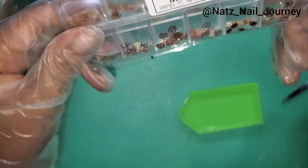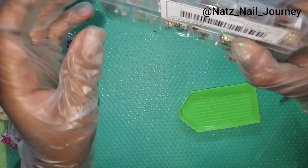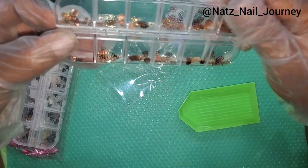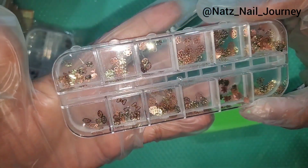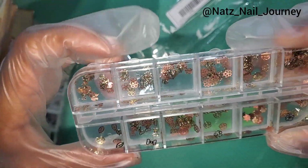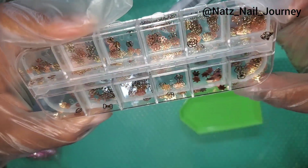Next we have some little metal decal charm thingies to put on top of the nail. They're thin enough to go on top of the nail, or you can encapsulate them. And these are mostly roses, but there are some leaves as well. Different types of leaves, different types of roses, and some other flowers. And these are gold on one side and coppery bronze or rose gold on the other side. More copper to me.